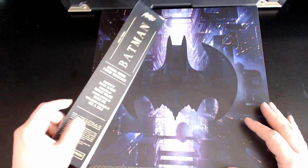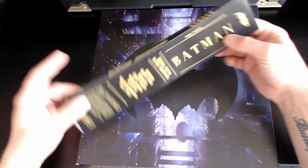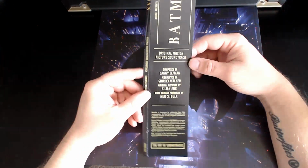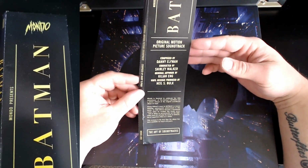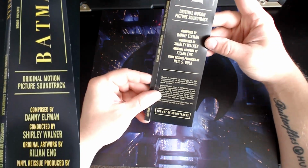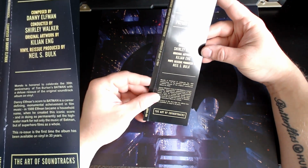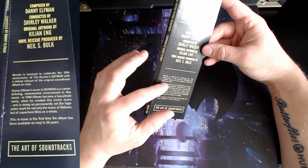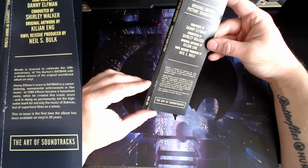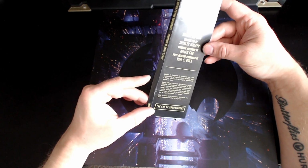It came with this sleeve here, and on it you've got: Mondo presents Batman, the original motion picture soundtrack, composed by Danny Elfman, conducted by Shirley Walker. Mondo is honoured to celebrate the 30th anniversary of Tim Burton's Batman with a deluxe reissue of the original soundtrack album on vinyl. Danny Elfman's score to Batman is a career-defining, monumental achievement in film music. I couldn't agree more with that.